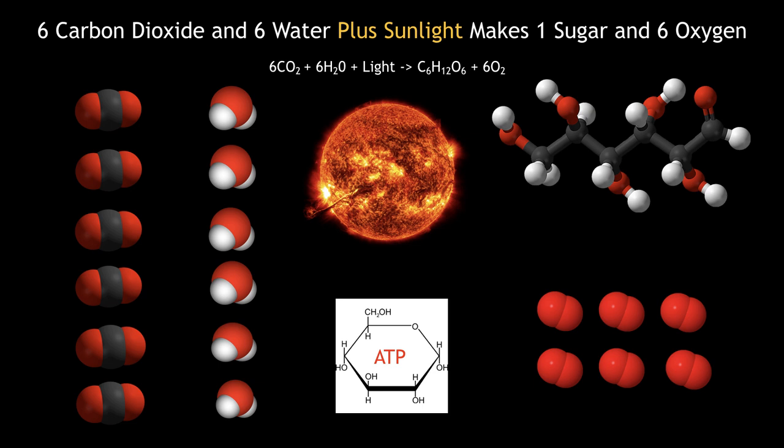So on the left side, you can see there's six molecules of carbon dioxide. Carbon is the black. There's six molecules of water. And with the sunlight, it rearranges those and puts them together into a carbon chain. It actually makes a carbon ring, finally. And that is what we call sugar. Now you notice what's left over is 6 molecules of oxygen.